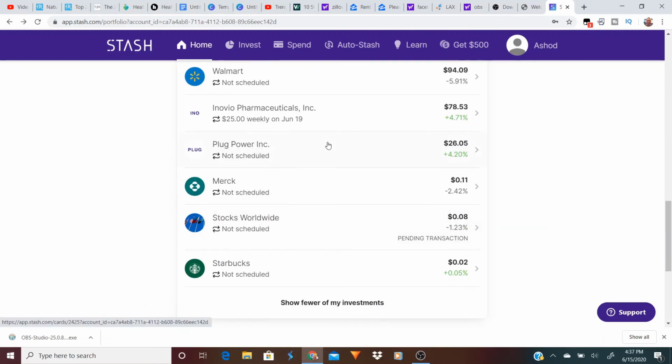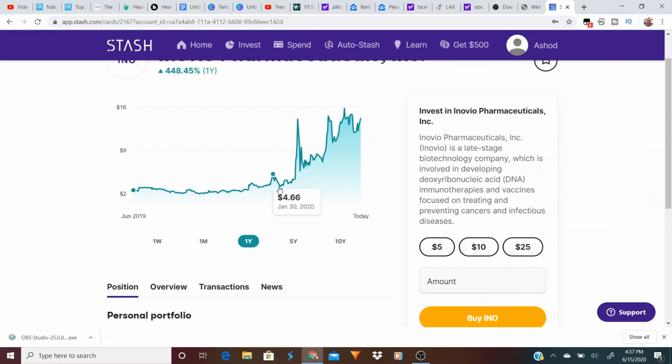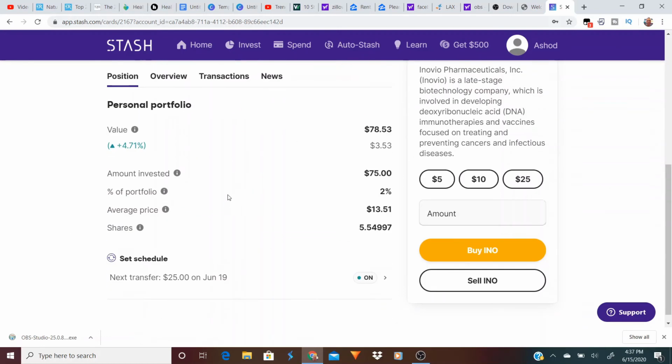Next up is Plug Power. Actually, Inovio. Inovio is a pharmaceutical company that's working on a COVID-19 vaccine. I don't know much about them, but you can see how it just skyrocketed right around when the pandemic started. People started paying attention, mid February, maybe late February to early March. I don't have a lot of money invested in this. It's been going up and down a lot. So I may end up putting another 100 in this. I'm still trying to decide.